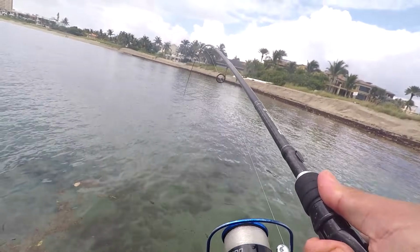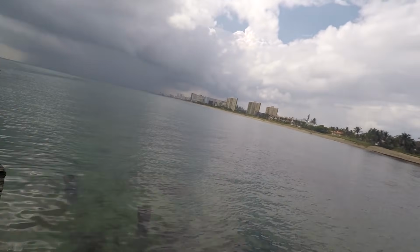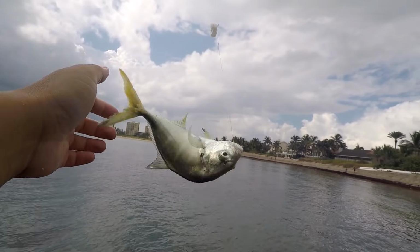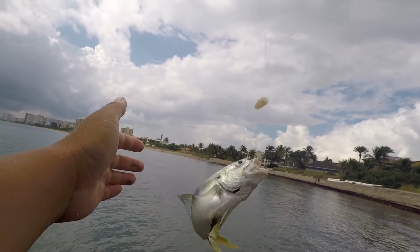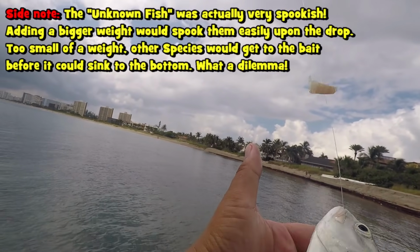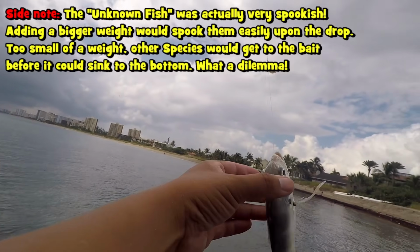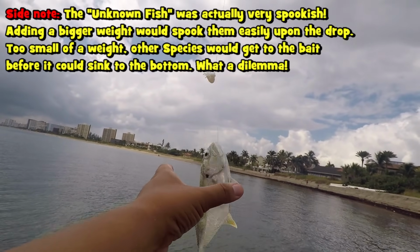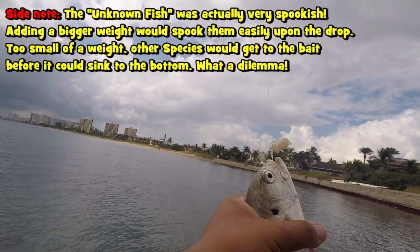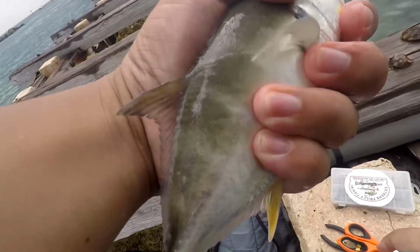What is this? Oh, it's a jack. The bait didn't even sink to the bottom for us to catch one of those fish. And then the jack came up and bang, nailed it. Little jack crevalle. I wish this jack was like 20 times bigger. Full of energy, look at that. But sadly, it is not 20 times bigger, so we'll have to be happy with this.